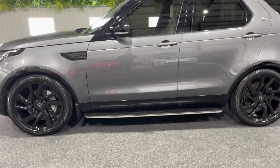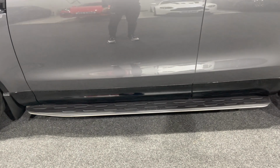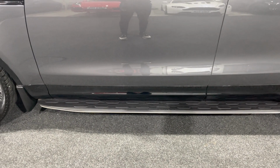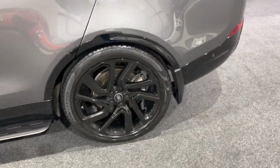Further to that, these are genuine Land Rover fixed side steps, not aftermarket. And then we've also got the mud flaps, or mud guards, sorry, front and rear.